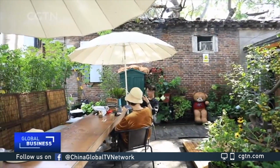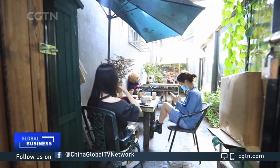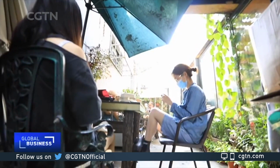Patrons love it as it is nestled in a hutong that is not commercial, while the hustle of daily life brings back the nostalgia and memories of an era gone by.